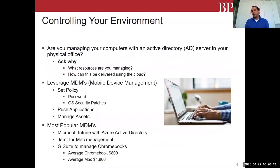To go one step further, if anything is lost, you can actually do a remote wipe. You can kill the device. Unfortunately, if you have to let an employee go and you need to lock their workstation to protect your information, you can do that with an MDM. So, some of the more popular MDMs that we like using.